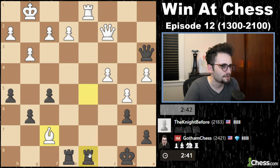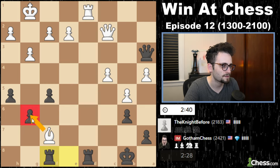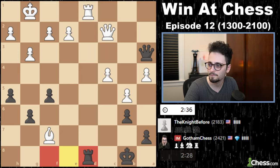Bishop f7. Okay, if I take the rook, so if I move my rook, I get take. Wow, this is crazy. That's a very decent move. I guess that doesn't even guard my pawn. I'm in trouble. This is bad.